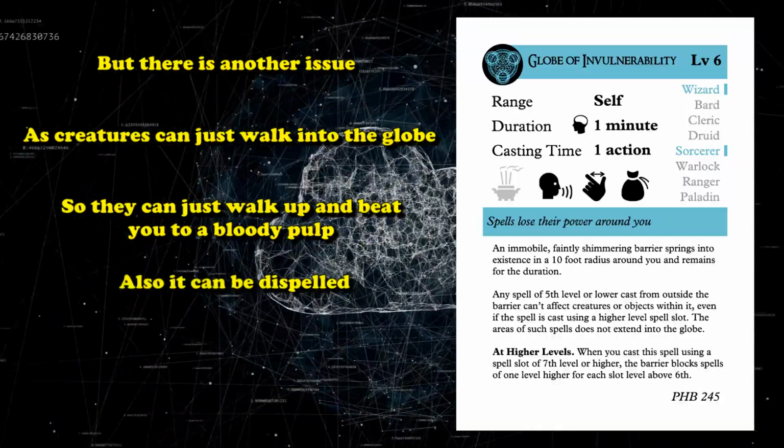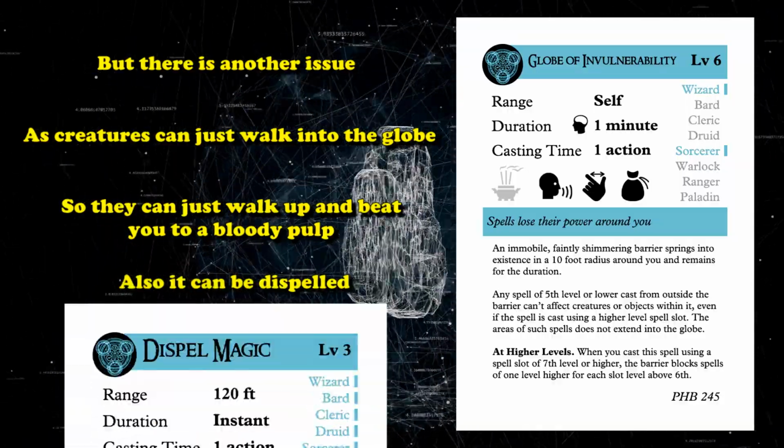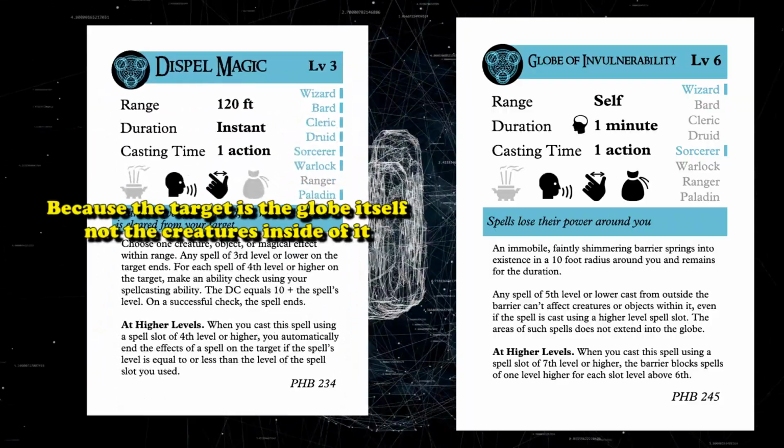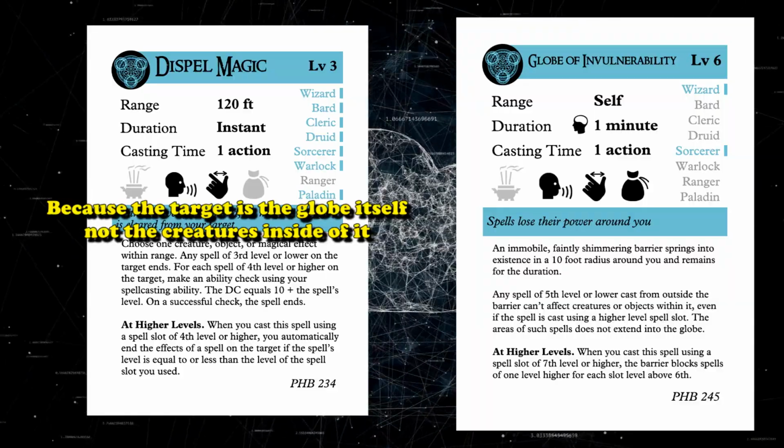Also, Globe of Invulnerability can be dispelled with Dispel Magic, even though it's a 3rd level spell. And that's because the target is the Globe of Invulnerability itself, and not something inside the globe.